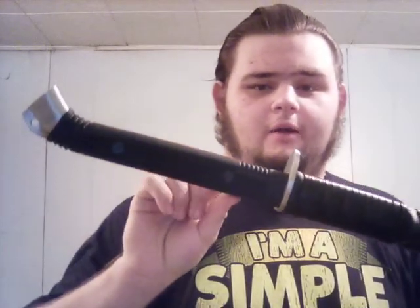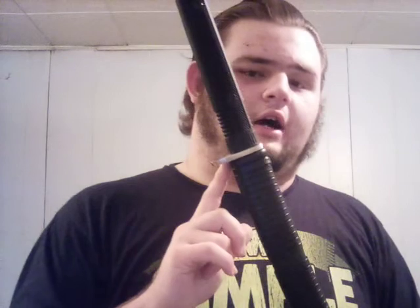the samegawa, it has the menuki, it has the fuchi, it has the seppa, the tsuba, the mekugi pins, the habaki. But the modern sword, it has a pommel, a textured rubberized grip, bolts, and a kind of tsuba crossguard hybrid. In my opinion, that's what I'd call this.